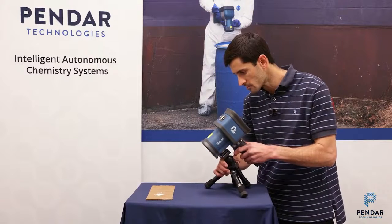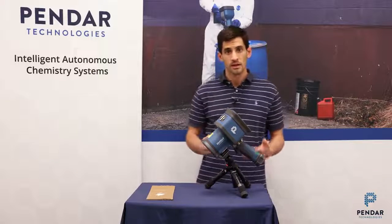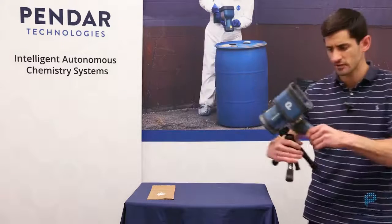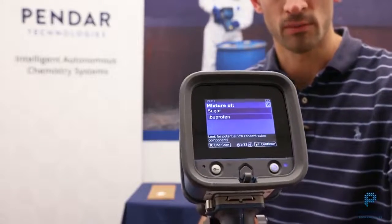Again, align the X10 and start the measurement. In this mode, we could even walk away and allow the X10 to continue measuring and come back to figure out what the result is. After 90 seconds, it was able to identify both the sugar and the ibuprofen.